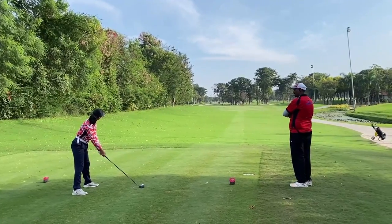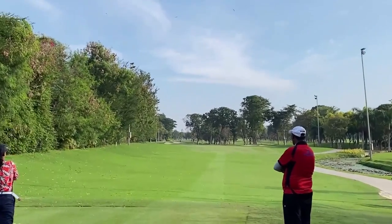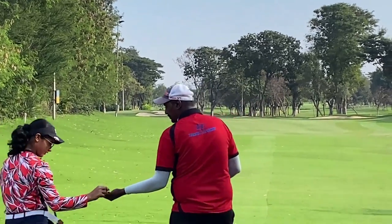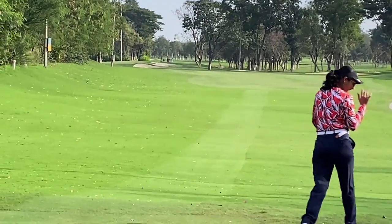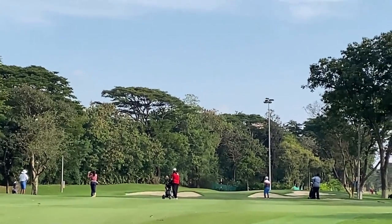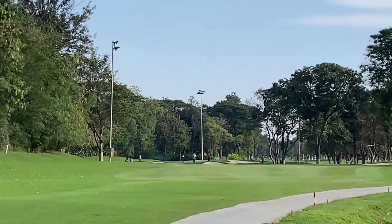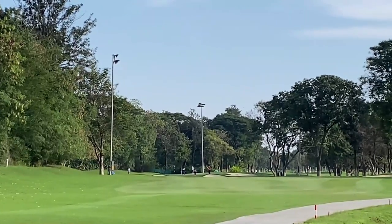Hole number 10, par 4. 290 tee shot. Good shot, a smooth swing. Very nice. The line of the bunker and it rolled in the fairway. Ball is right there. So second shot to the green. Now 120 yards. Slightly right on the green edge. She's putting from the front edge, going towards the pin. It's left of the pin.